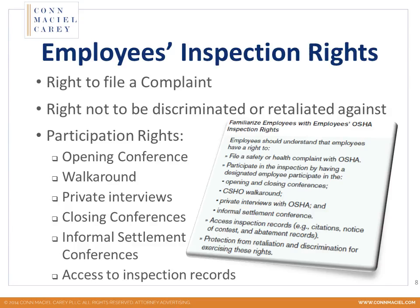Employees have a right to participate in the OSHA inspection process. Generally, this is done via an inspection representative. Perhaps if it's an organized workforce, a union representative would be there representing employees in the OSHA inspection process. If there's no union on site, maybe there's an employee representative of the safety committee who would be assigned to participate in the OSHA inspection, or a senior employee that has the trust of the other employees could be the one who participates. And that participation right includes sitting in on the opening conference, walking around with the OSHA inspector and the management representative during the walk-around part of the inspection.